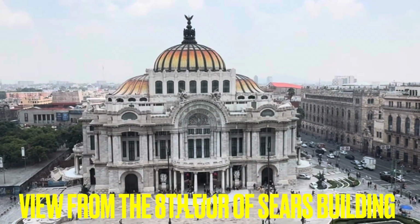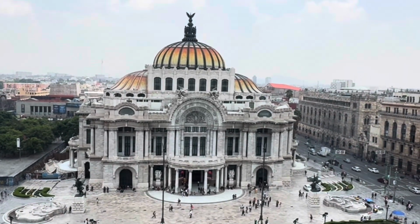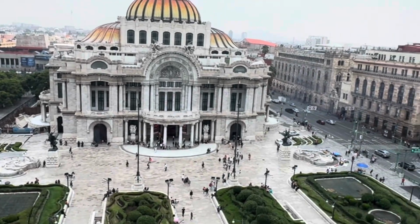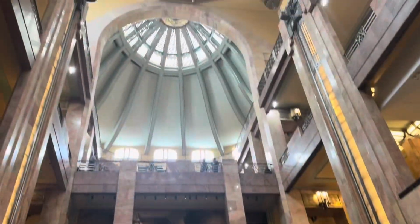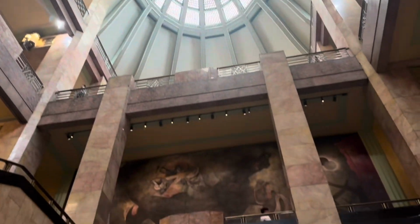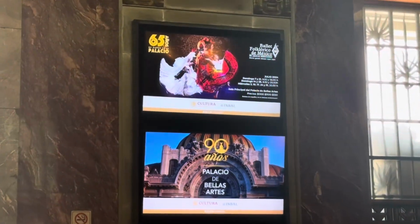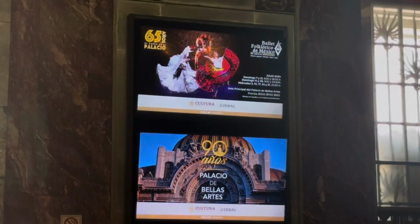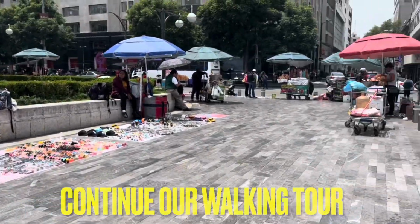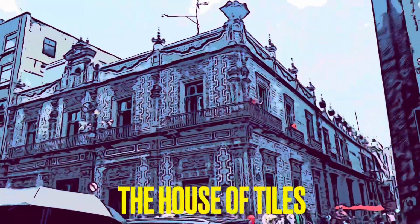So this is our view here, up here at Sears building, the Palacio de las Bellas Artes. And look at up here, and you can drink coffee here. So here is the inside. And you know the theater's going to be in Spanish, so maybe you can understand. So here you can buy all the souvenirs, tacos everywhere, papas. It's a nice building.